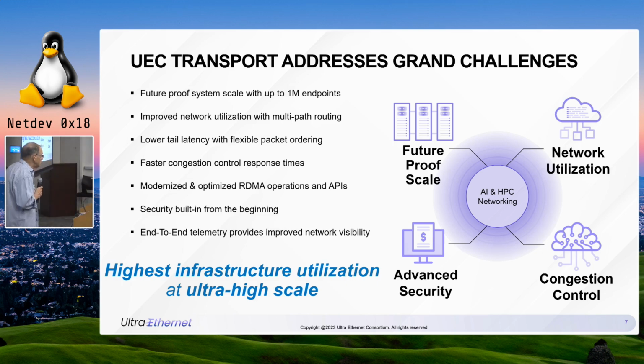The next slide is a list of all the key features. We wanted to make this as technical as possible, but given the shortage of time, and the fact that as an Ultra Ethernet person I do not get into how we do things too much until we release, which happens in the near future, it's a little bit limited.